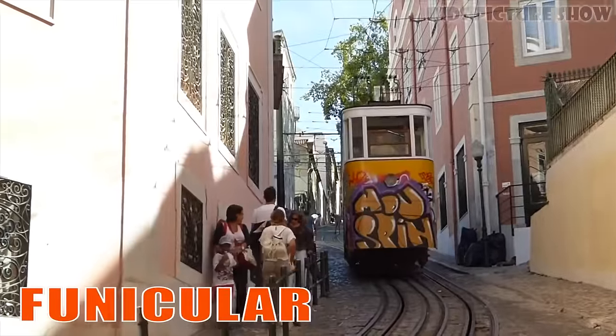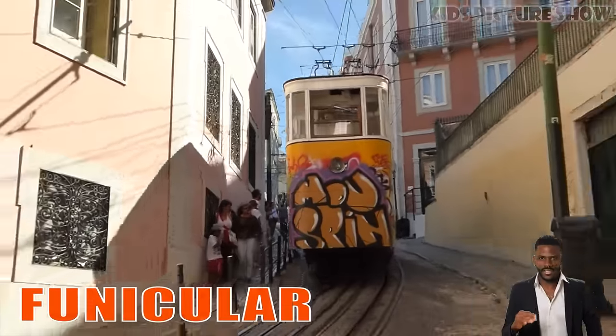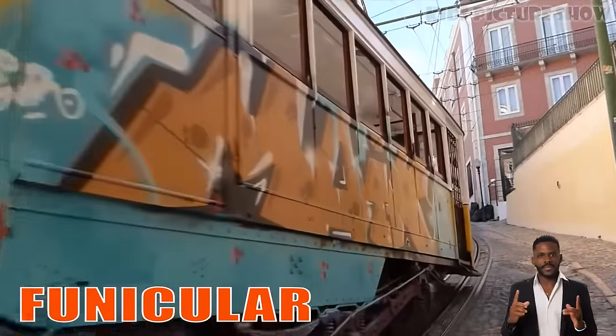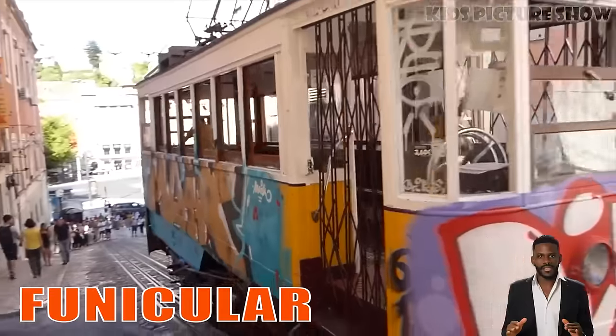Funicular. Funiculars are vehicles used to transport passengers up or down mountains and high altitude slopes. There are usually two train cars going in opposite directions.